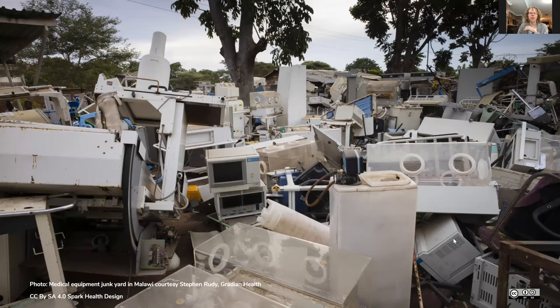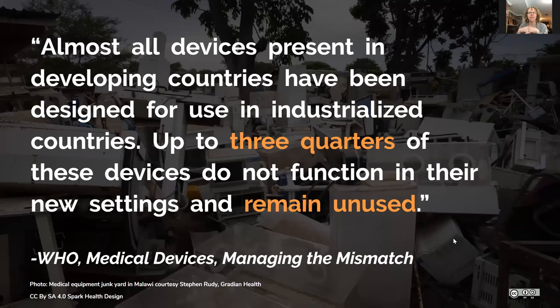And what was shocking to me as a person who hadn't always worked in the field of global health is that most of the devices that we design when we're working in the US or for a European market, most of those devices, when they go abroad to a low resource environment, three quarters are never even turned on. They don't function at all in that new setting and they remain unused.